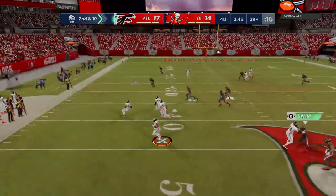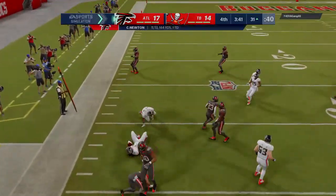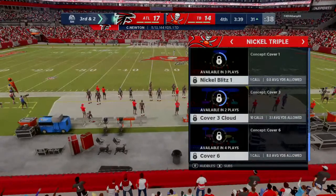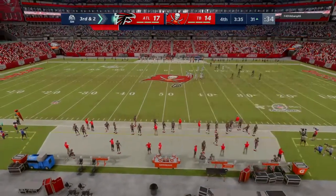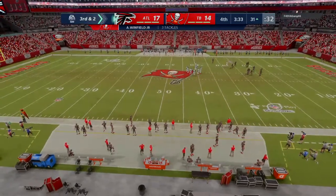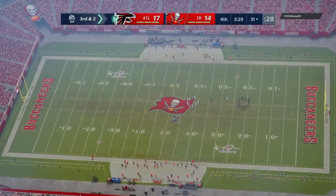Looking to throw on 2nd down. Newton, and they'll set up the screen to Gurley. That'll leave them with a 3rd and 2 coming up. They got 8 yards there. For a second there, I thought that might break big. Screen pass. Looked like it was coming together. Looked like there was an opening. Still, ended up with a solid gain.